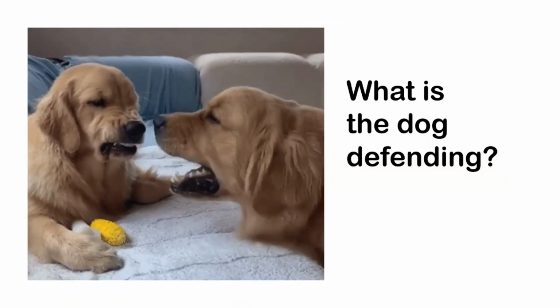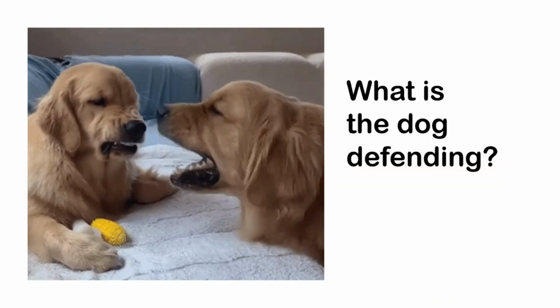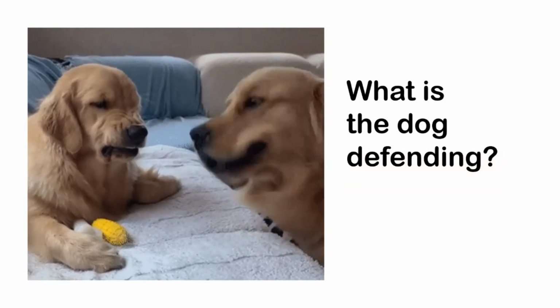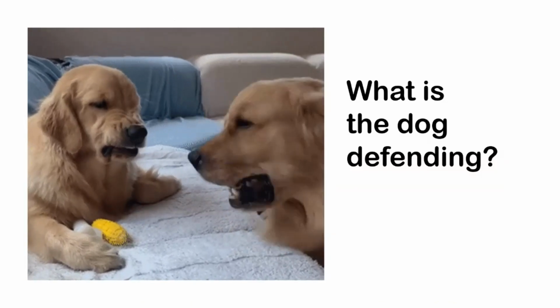So he's trying to show this other dog that's all goofing around that he doesn't want to play. He's not kidding around. He wants to take a nap, and he's protecting his little yellow toy. So again, that dog is defending something that he thinks is important, and that's his toy.